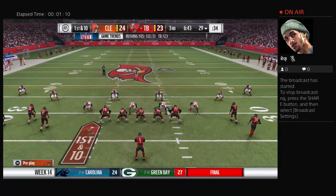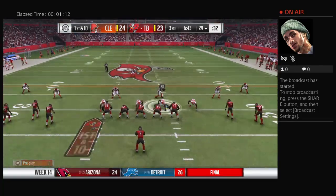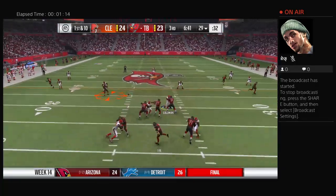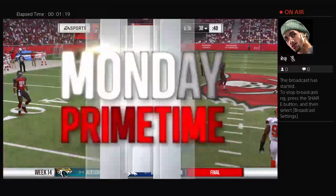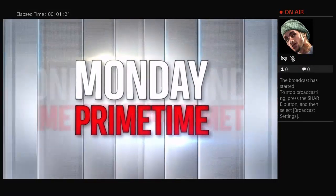It's a 5-receiver set. 3 to the left, 2 to the right. They'll try and start this drive in the air. Quick hitter here. It's complete. Give him 9 there on the first down completion.